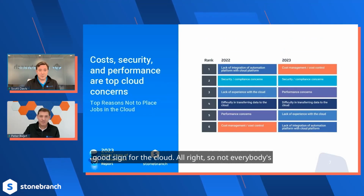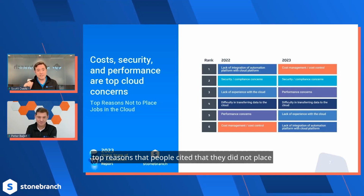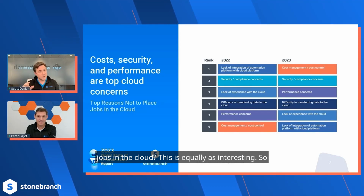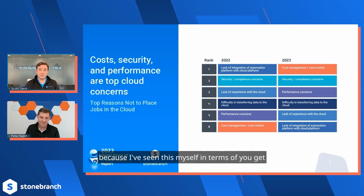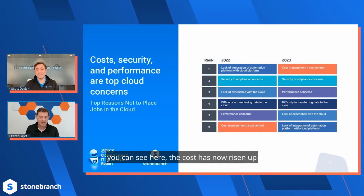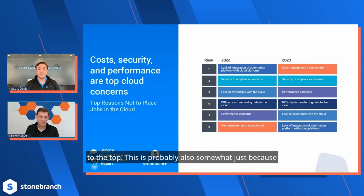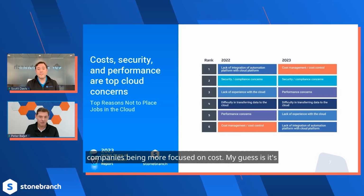All right. So not everybody's using the cloud to run jobs. What were the top reasons that people cited that they did not place jobs in the cloud? This is equally as interesting. So Peter, I'll let you start. Yeah. I found this interesting, because I've seen this myself: you get into the cloud and it's so easy to consume that you end up spending a lot of money. And so you can see here, the cost has now risen up to the top. This is probably also somewhat because the economy's not doing as well and companies are being more focused on cost.